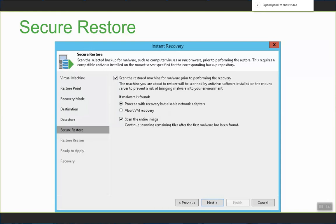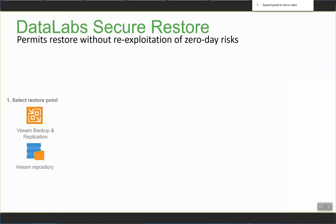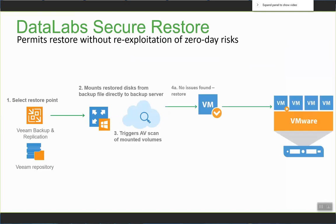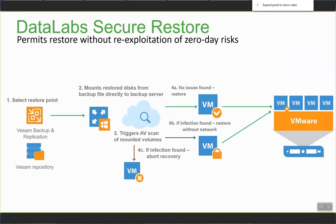We can actually bring a machine online. The proxy will mount the restore files, and then we'll run an AV scan against that. Hopefully with the new signatures, it will find the issue before we power up the machine. And then based off the results of that, we'll either make the machine go live, or scan it, remove the infection, and take it live, or if it can't go live, we'll just abort the restore.